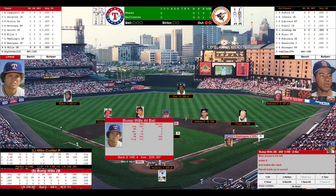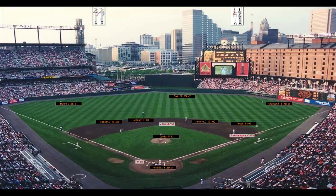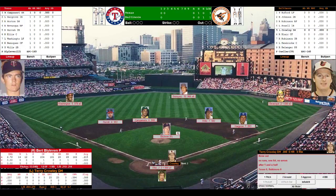The second baseman for the Rangers batted .287 in 1977, 9 home runs and 62 RBIs. He only batted .235 though off left-handed pitching. Hara at second, Washington at first. 2 outs, 2 on, the windup and the pitch to Wills. And Wills strikes out, so Cuellar gets out of the jam. And we go to the bottom of the second, still scoreless.